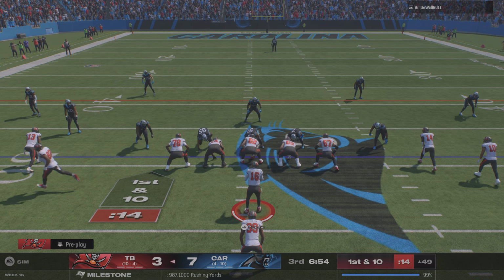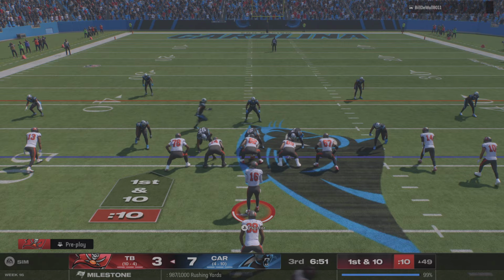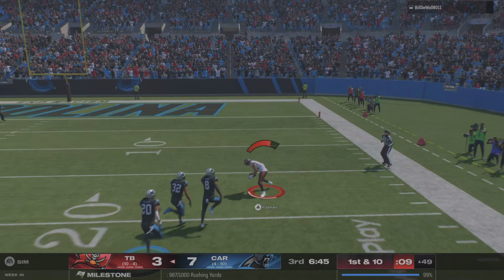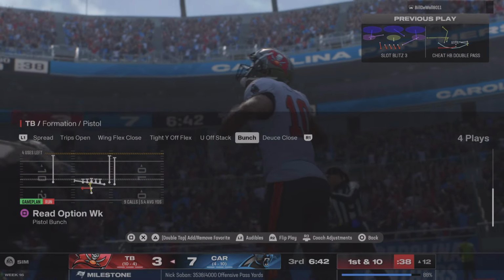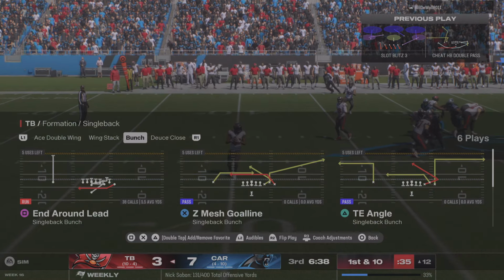Putting the tight end in motion. Here comes the blitz as he looks to throw. He'll go underneath here, the running back out of the backfield. And they're going to be set up in the red zone. They've got it inside the 15.